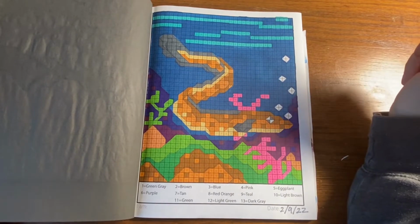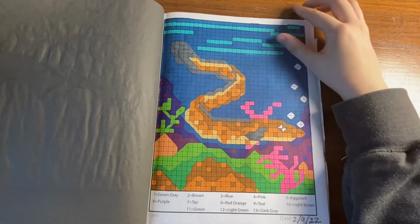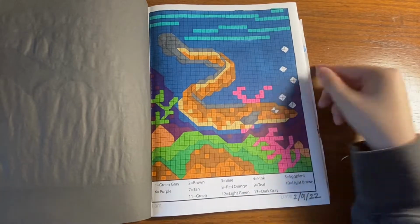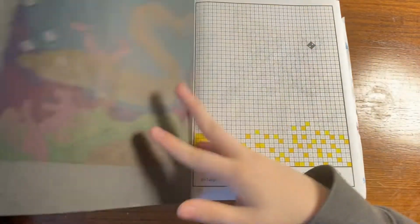The only thing is, it did bleed a little bit up here, and it kind of bled into each other in a couple spots, but it did turn out really cool. Like the bubbles, you can kind of tell they bled through the lines because the lines are quite thin, but I think I just need to slow down and be a little bit more careful.